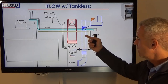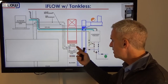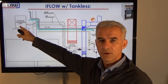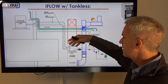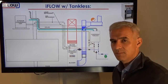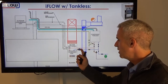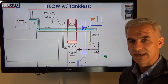The return air drop would be the same as you would have with a furnace. On the supply side, you can have an AC coil on top of the iFLOW connected to your outdoor unit, whether that's a heat pump or an AC unit. And then your ducting to the home would continue as usual. So this part would be the same as you would have with any other furnace, no changes. The only difference is no gas line, no vent, and instead we have a pump that's pushing the water through the tankless or boiler and back to the iFLOW.